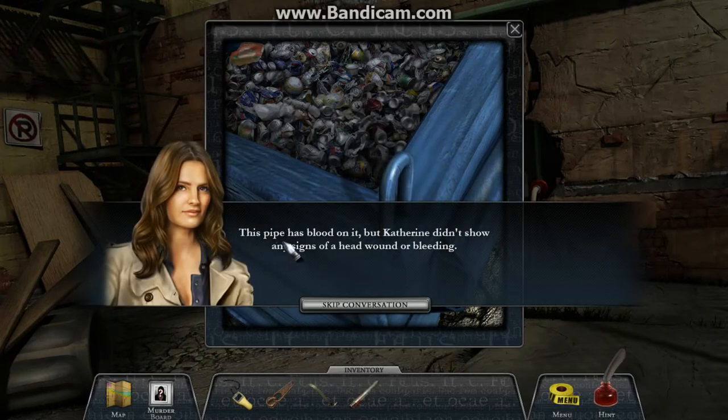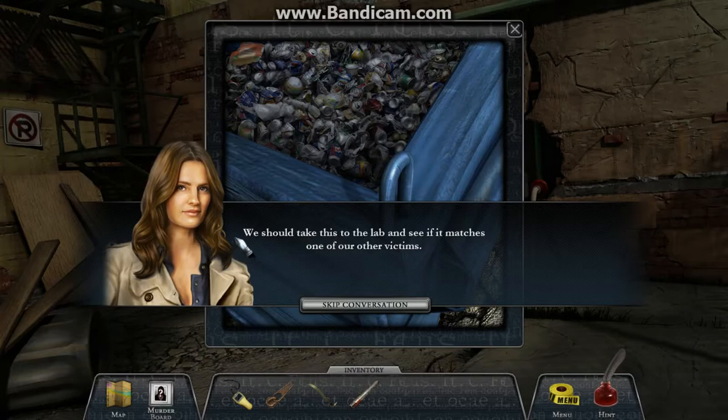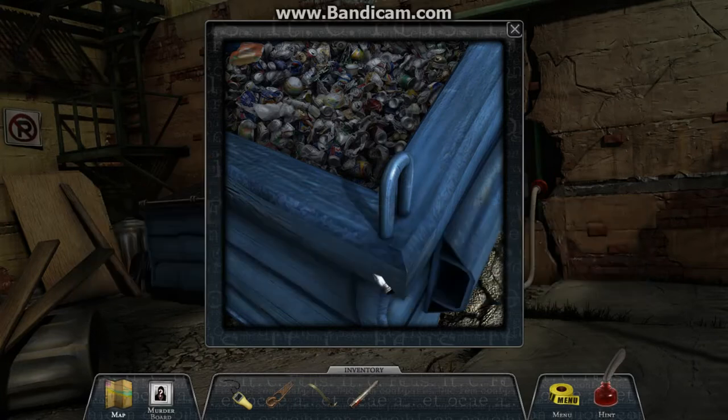Captain Beckett says, this pipe has blood on it, but Catherine didn't show any signs of a head wound or bleeding, to which Castle replies, between this and the dried blood by the computer, I'm pretty sure Catherine was not the only one to be abducted at the library. Beckett says, we should take this to the lab and see if it matches one of our other victims.